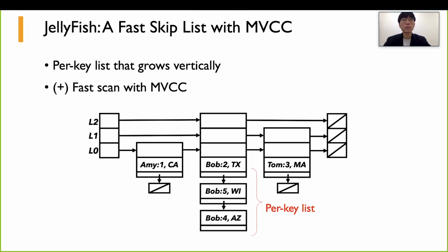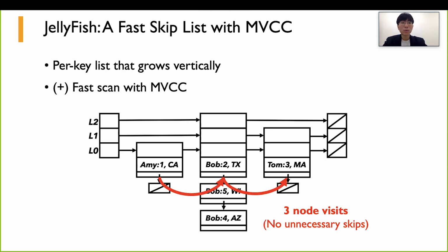So, to address the limitation, we designed a variant implementation that maintains a vertical list of values. Unlike the traditional approach of appending everything horizontally, JellyFish keeps keys in a horizontal skip list, while growing a vertical list of different versions of data for the same key. This design entails 3 advantages over the previous design. First and most obviously, separating keys and versions means that when scanning the entire data structure, we only visit the number of nodes equal to the number of keys in memory.